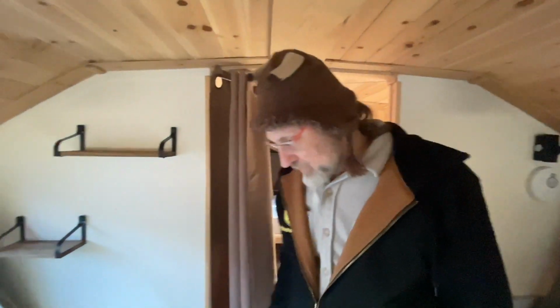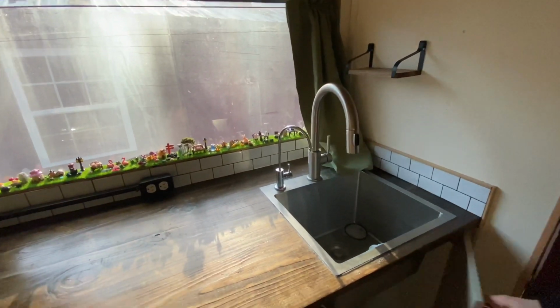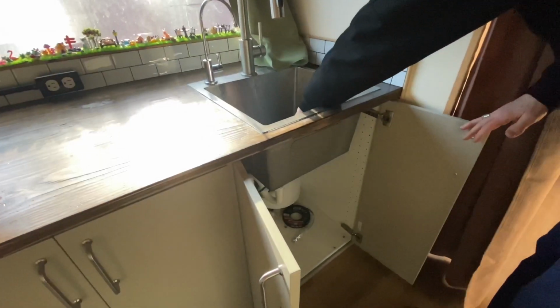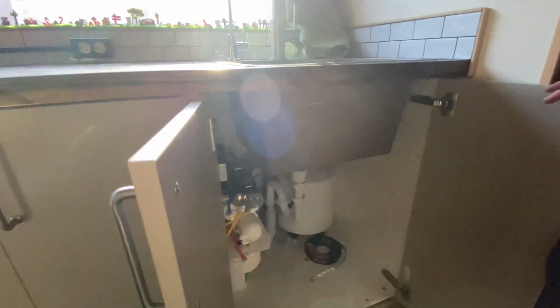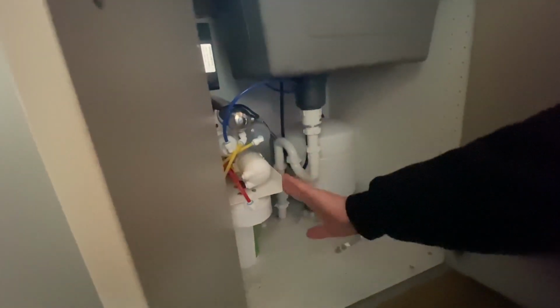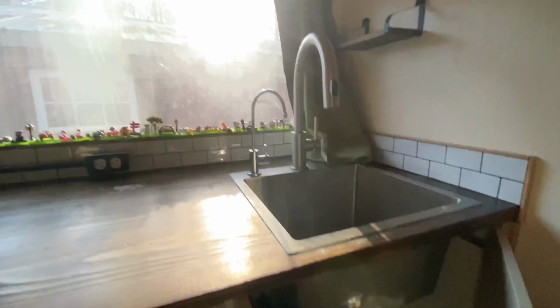That's pretty cool. Sink is there and working. Underneath the sink, we have to replace one of the filters, which broke over the winter when it froze. This is a reverse osmosis water filtration system, with 4 gallons of reservoir here, pressure tank. So you have 4 gallons ready to go, and that's pretty cool.